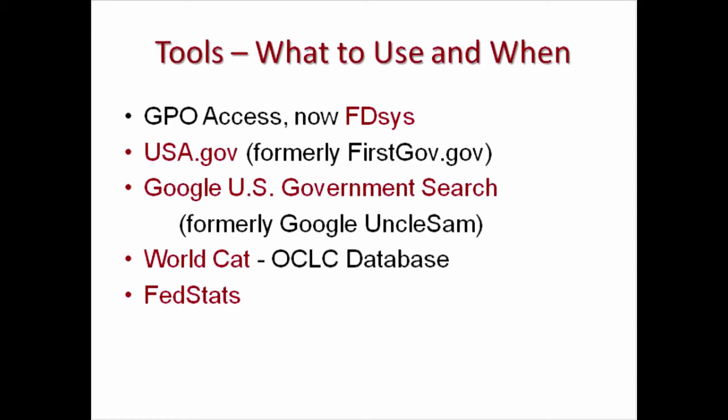But we need a real search engine, and there are really two that you need to know about. One is USA.gov, and the second is Google U.S. Government Search. USA.gov used to be called FirstGov.gov, and Google U.S. Government Search was formerly Google Uncle Sam. Well, which is better? It's really a bit of a wash, but let me give you some clues as to which might be better for us.